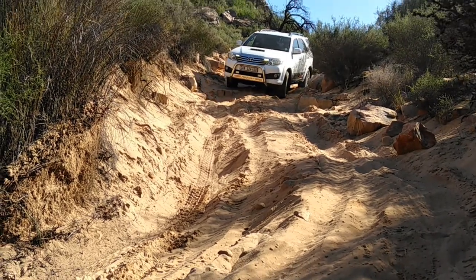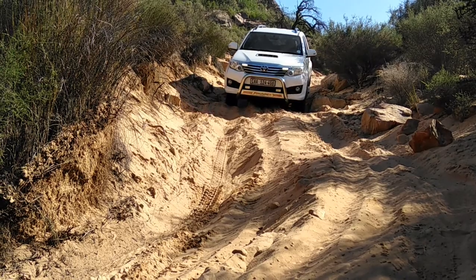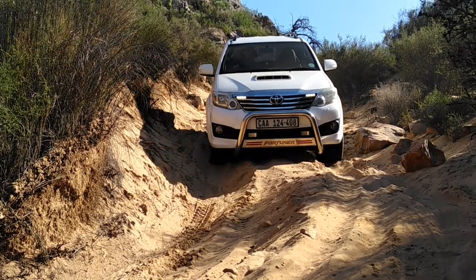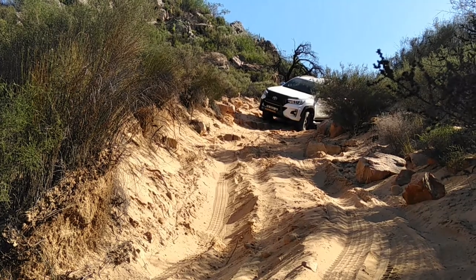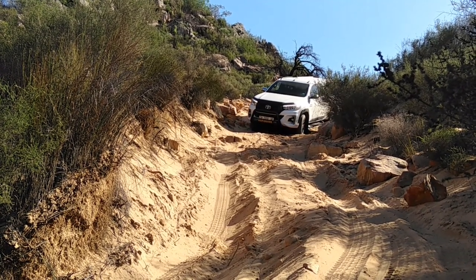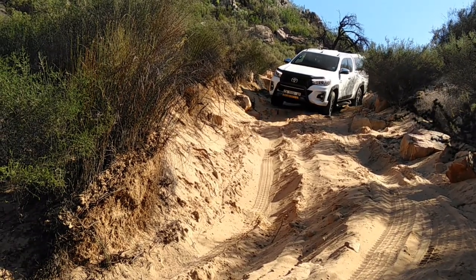If you're unsure where the wheels are tracking, rather get someone to stand outside and have a look for you so that you don't unnecessarily damage your vehicle or your rims or even your tires. As I said, these stones are hidden. The top part is the toughest part because you can't see over the bonnet. You can't see where you are going. So you really need to analyze the path before your front wheels get there. But you should be fine.